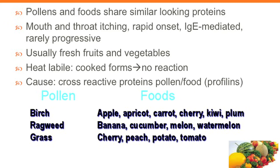The good thing about this reaction is it's almost always just localized to the mouth and throat. It almost never turns into a severe progressive anaphylactic reaction. However, it can be really annoying if you're trying to eat an almond and your mouth is always itching. Usually this is fresh fruits and vegetables. Cooking tends to destroy the allergenicity. So many people say, you know, I can tolerate cooked apples or baked apples, but I cannot tolerate fresh apples. So you will see that a lot. Here are some of the pollens that are implicated.